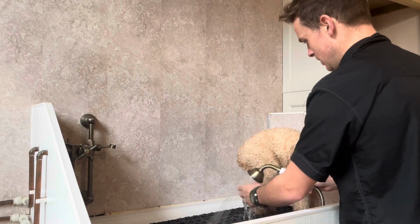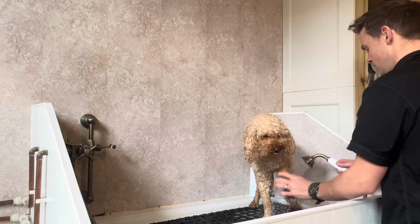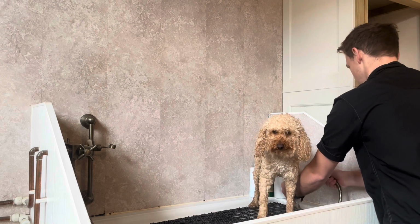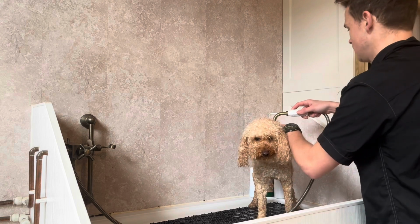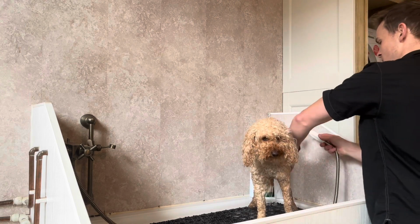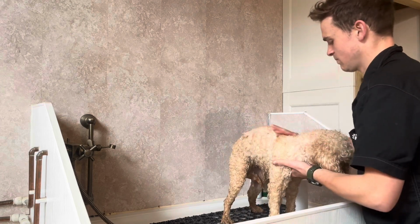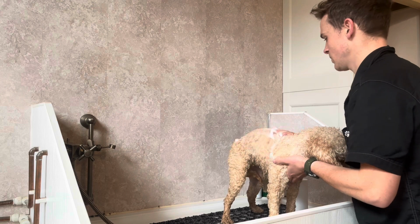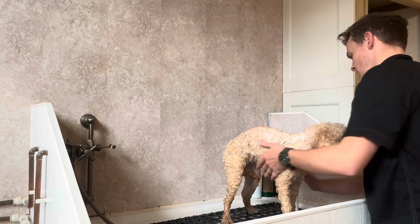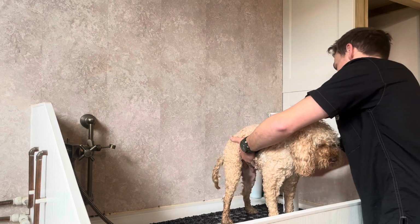Now, Ruby here is one of those dogs who gets so excited to come in, and I love it. I absolutely love it when the dogs come in all excited, because let's be honest, you might not know, but as dog groomers, a lot of the dogs don't particularly love the experience, especially if they've had a bad experience elsewhere in the past. But she is one girl who comes in all excited, tapping her toes, wiggling her bum, and it's just absolutely brilliant. And as I said, today we're making her look a little bit more like a poodle.